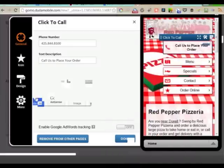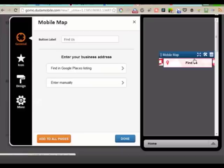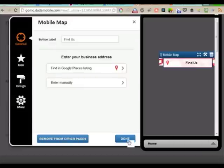Let's add a mobile map. Trying not to go over time here, so I'm going to rush through this part. A mobile map editor, you can change this to whatever you want. It pulls up your listing from Google Places, which is another reason to make sure your listing is accurate. So I'm going to add that to all pages. When somebody clicks that button, it'll show a map right where you are, and they can find directions from their location. So the call button and the find us is on every page of this mobile device.